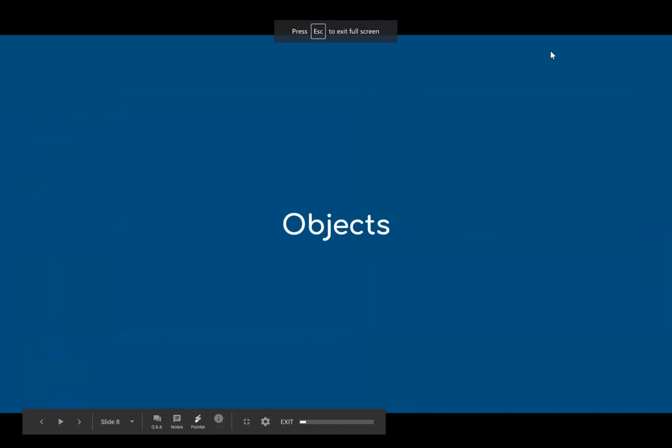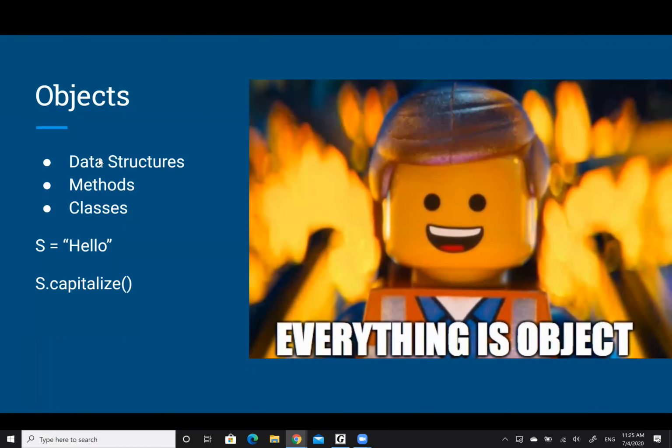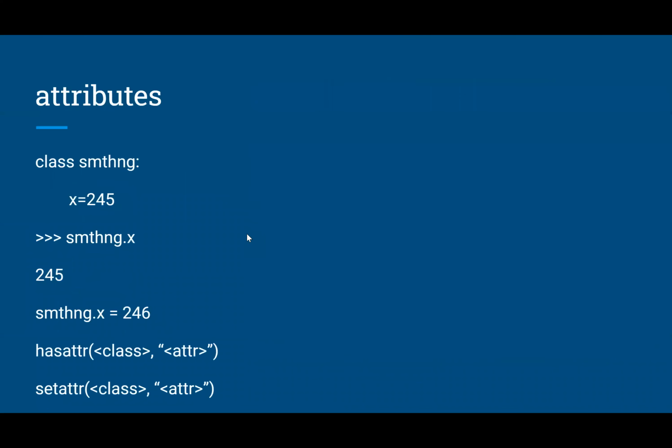So today we're going to go over objects. So what is an object? An object is a data structure in Python. So strings are objects, and objects also have methods that you can perform. An example of a method that you can perform with a string is the capitalize method. This just capitalizes the string. And then objects also have classes, which we will talk about. So let's get into it.